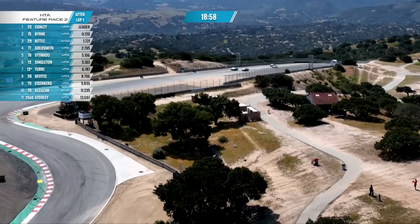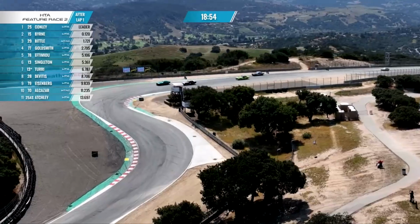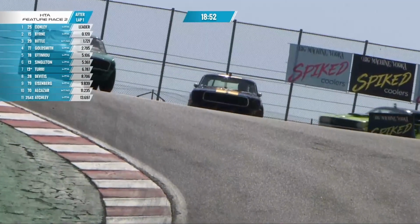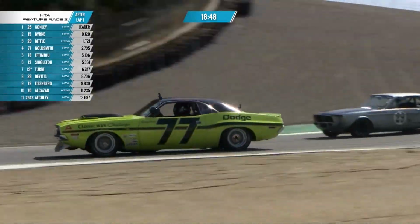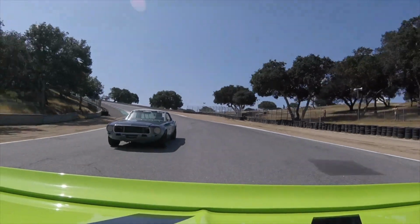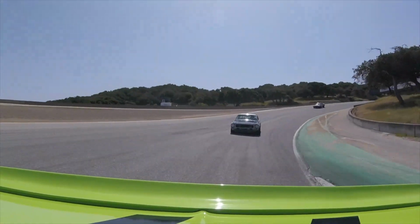They come up 2x2 into the corkscrew. That's not suggested, gentlemen. Well, actually, you can do a little bit of that. They've put some extra pavement on the outside there, but you're right, it's not suggested. But with these irreplaceable cars, I'm not sure that was the best suggestion. Goldsmith still leading for 3rd as they go through.